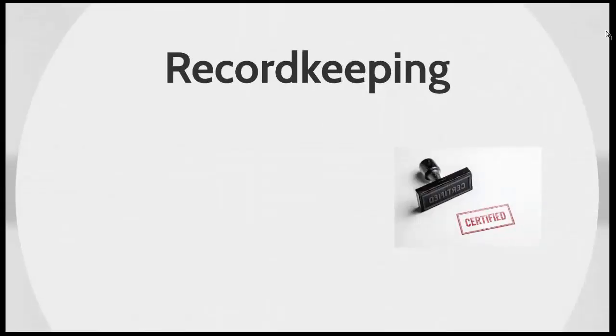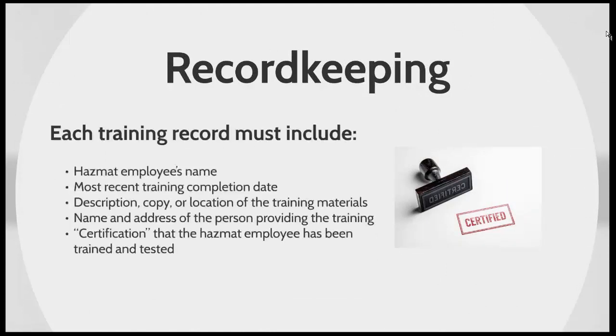Each hazmat employee's training record must include the hazmat employee's name, most recent training completion date, description, copy, or location of the training materials, name and address of the person providing the training, and certification that the hazmat employee has been trained and tested.